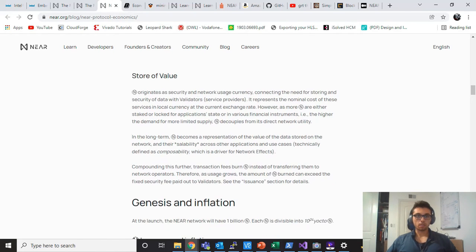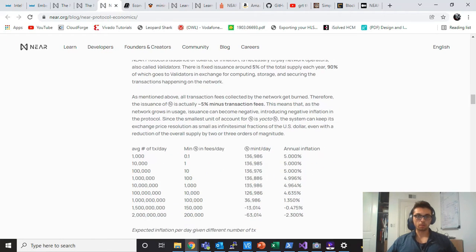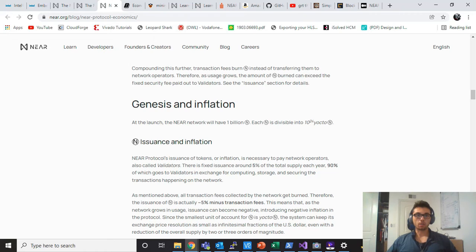Value of the data. Okay, they do say something interesting. I want to make sure I don't miss it. In the long term, NEAR becomes a representation of the value of data stored on the network and their stability across application and the use function. So one of the differences they point out between this and Ethereum, and I think we haven't gotten to it yet, is that the amount of data you store is taken into account with this chain. So they'll go into a table of how it breaks down, but that's more of a sustainable outlook, I think, from my point of view. And we'll dive into that in a second.